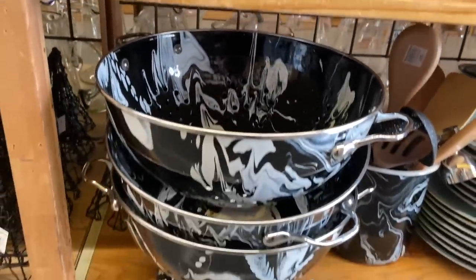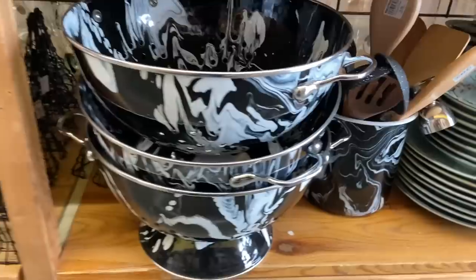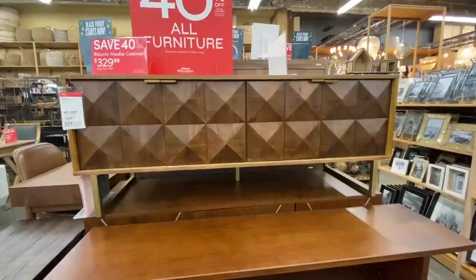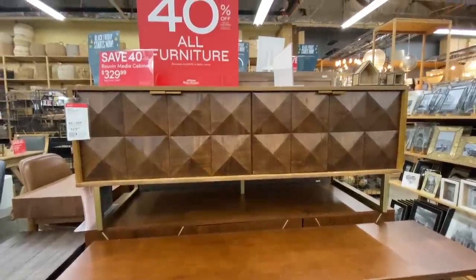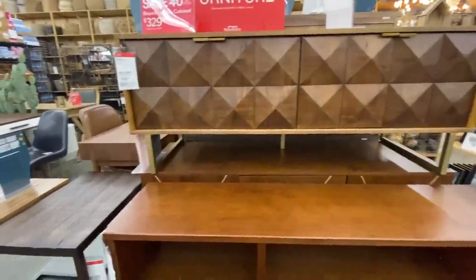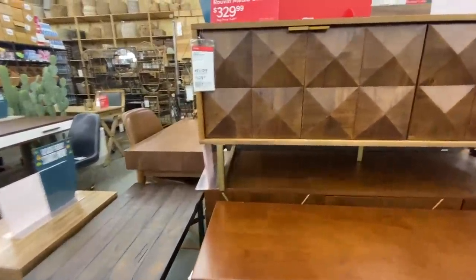And then these, I feel like, were the find of the century. I want all of these. If you're into the marbled kind of look, how beautiful is this little collection? And then this console table, I do not need one right now, but this was on sale for $329, and it is gorgeous. Okay, so I'm headed out of World Market, gonna get back on the road.